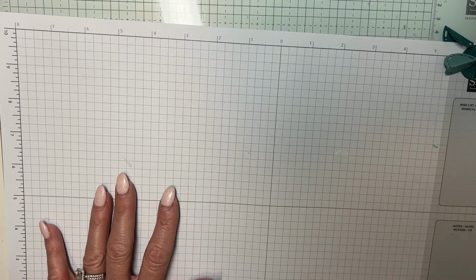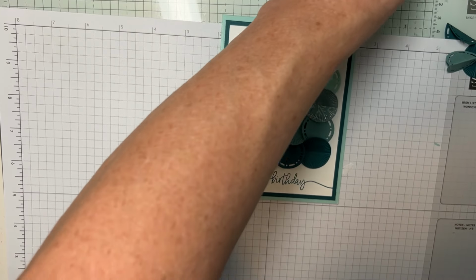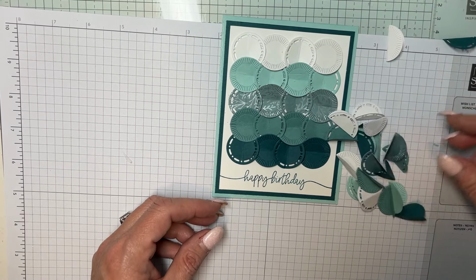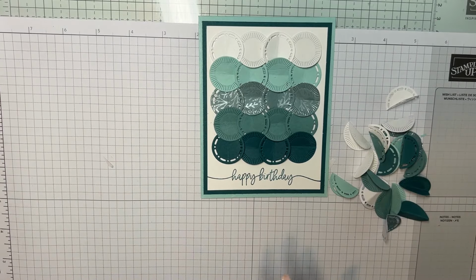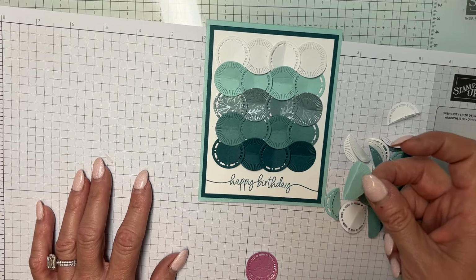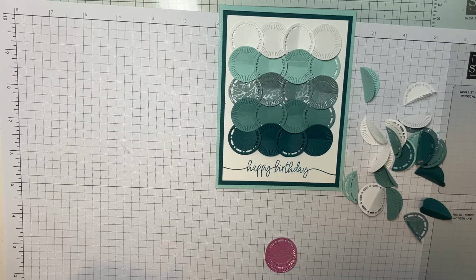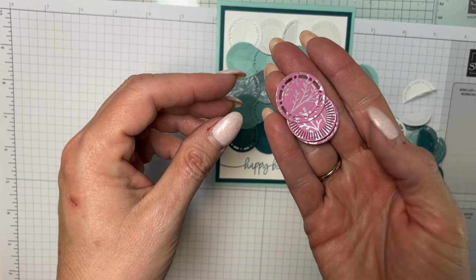So I'm going to show you how I'm going to lay out this card. I went ahead and die cut these because that would be mind-numbingly boring for you to see me die cut these, okay? But I am going to show you with some other ones. Honestly, I kept the pool party ones to do on camera, and I did do them on camera. Turns out camera wasn't on, so I had to redo. So these are some that I had already cut out.